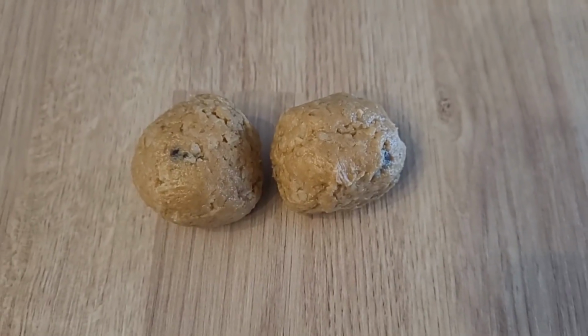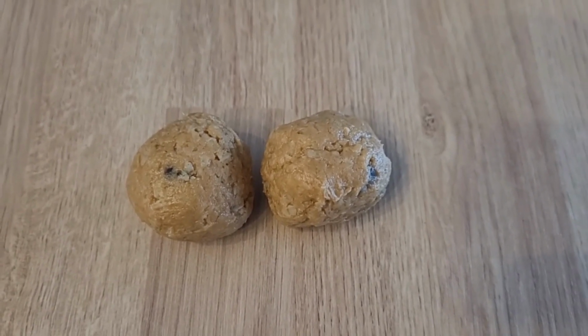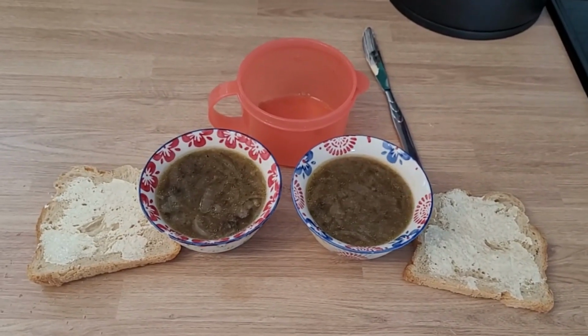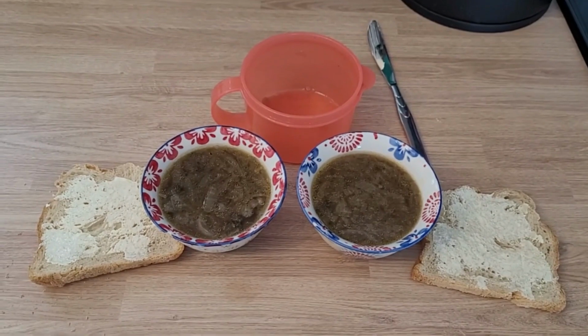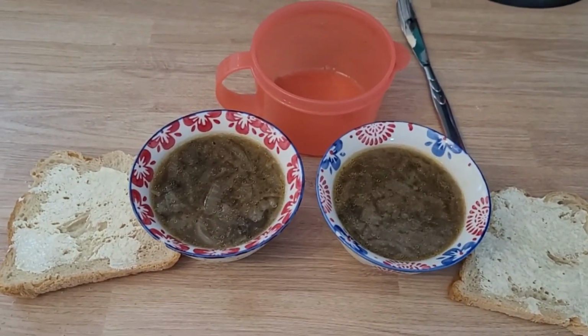Peanut butter oatmeal protein balls for breakfast again today. I'm going to have 2 today. I knew these Tupperware soup containers held a really large amount. So I was actually able to get 2 soup bowls out of this one Tupperware container today.